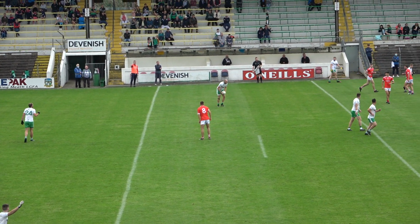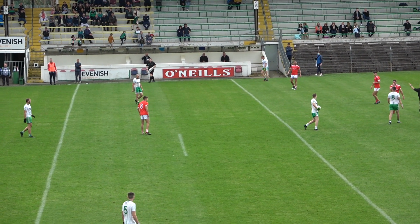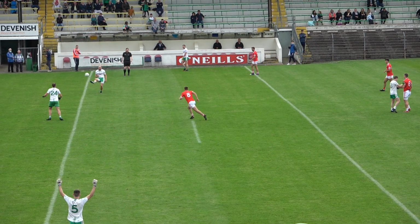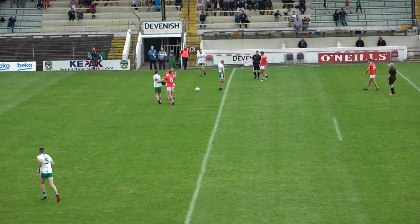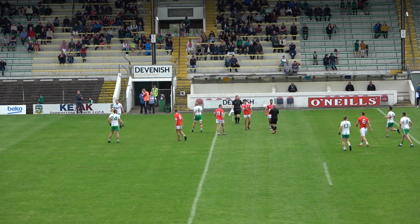It's midfield. There is 17 and a half minutes gone. 1-5 for Trim, 1-10 for Pats. 2-point game. Hagan will take the ball, the centre back for Pats. Plays it. Oh, it's a throw up. Kieran Flynn came in and said he took the free from the wrong position, so this will be a great time to get a score from the St. Pat's possession. It's going to be a throw.